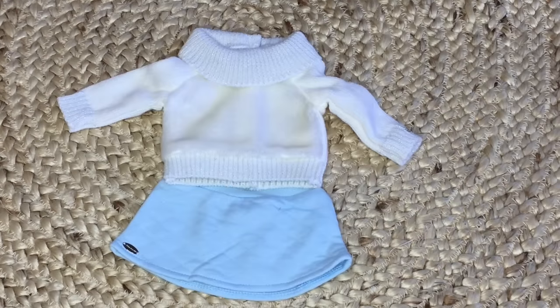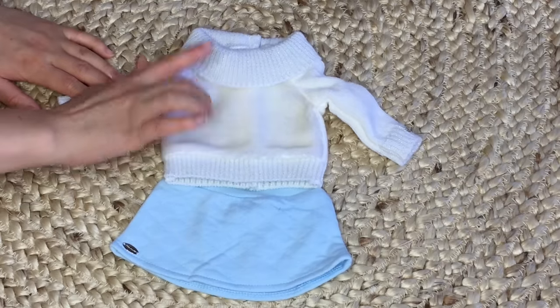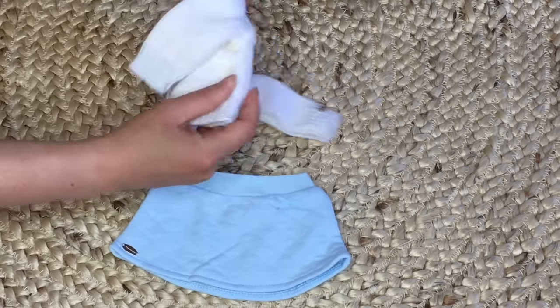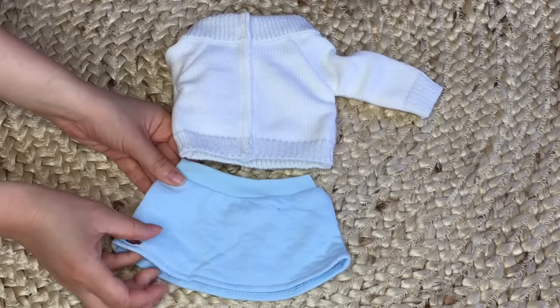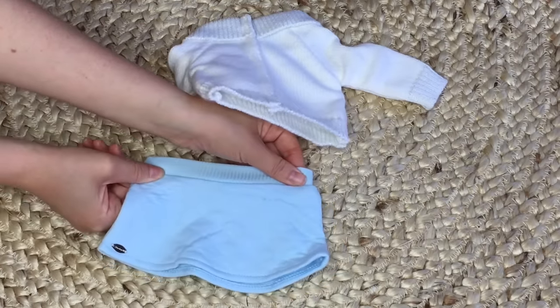The main part of the outfit is the sweater and the skirt, and they are both so lovely. I love how soft the front part of the sweater is, and it's very glittery on the top and also on the bottom and sides. If you take a look at the back, there's Velcro, so it should be pretty easy to put on the dolls. We also have this lovely skirt. It is so warm, and there's elastic on the waist.